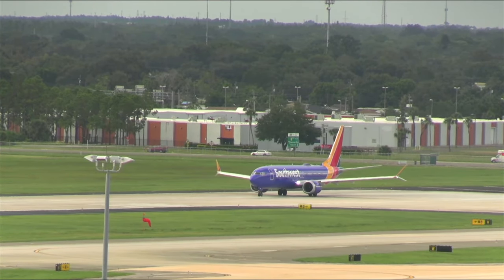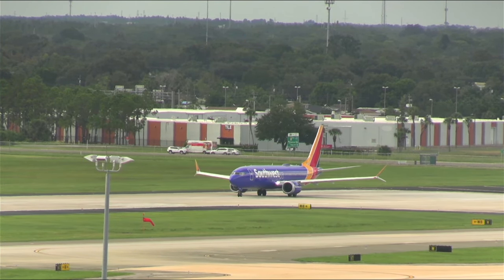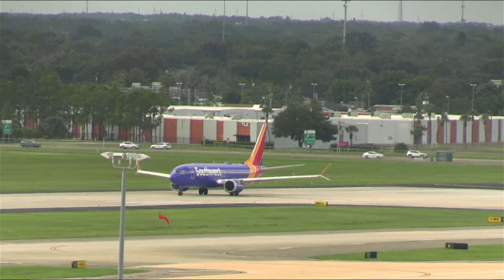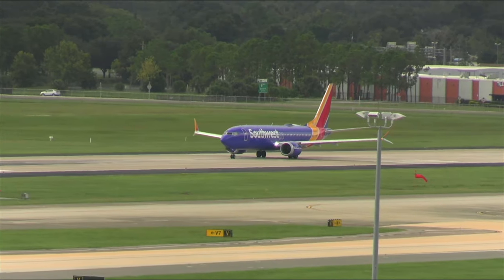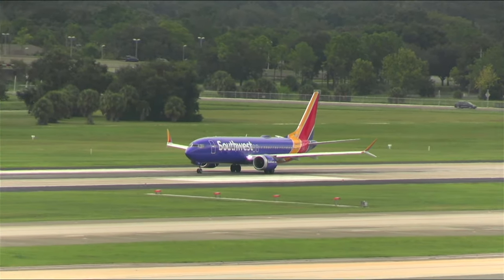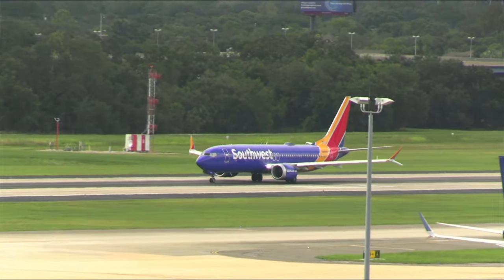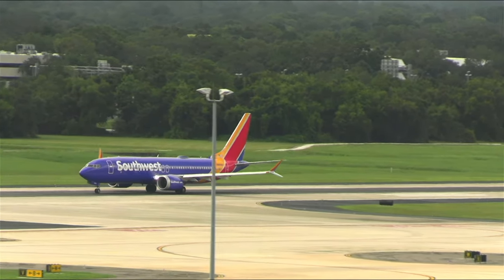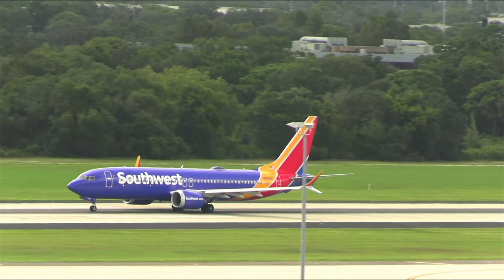And then we'll kind of see where things go from there. 737 MAX 8. Hey, we see a few of these at Love Field.